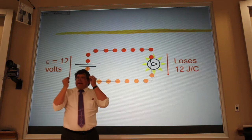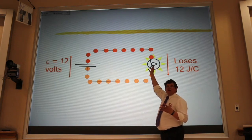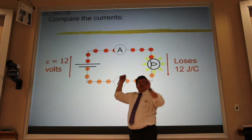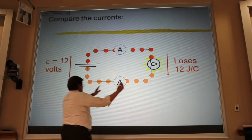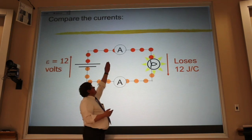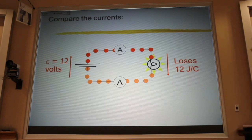Now, here's the thing. It's the energy that is carried to the bulb and used up, not the coulombs, not the current. If I were to put ammeters here and here, they would read exactly the same thing, because I've got the same number of dump trucks going past every second. It's just that these dump trucks are at a low energy, these dump trucks are at a high energy. But the number of dump trucks per second, that's the current that we measure.